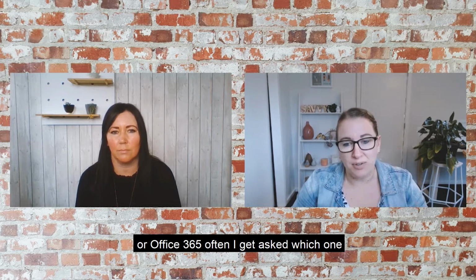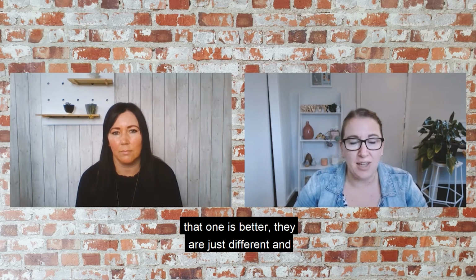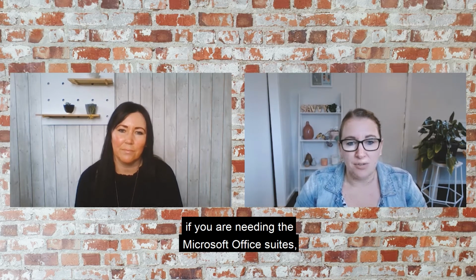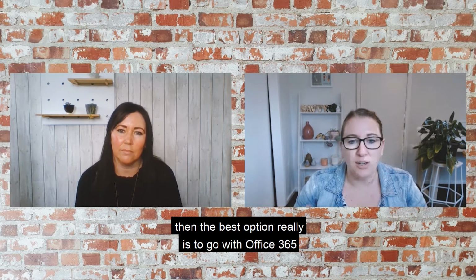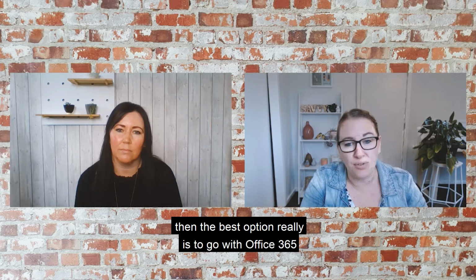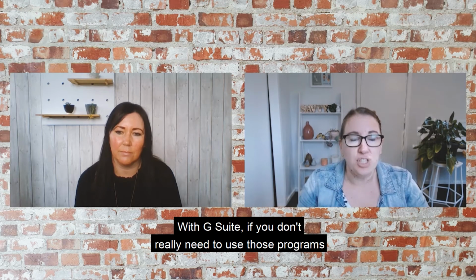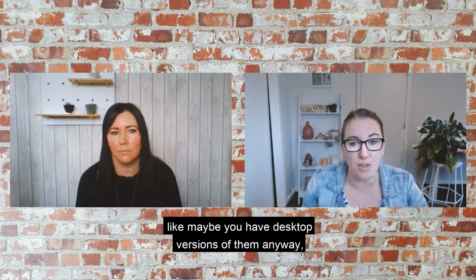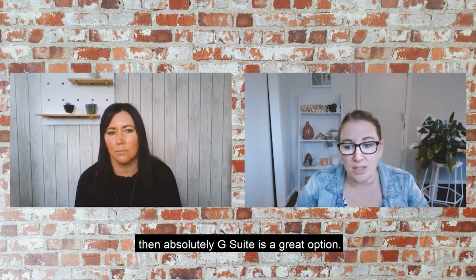So with G Suite or Office 365, often I get asked, which one is better? And it's not that one is better, they are just different. And if you are needing the Microsoft Office suite, like you need to use Word, Excel, PowerPoint, etc., then the best option really is to go with Office 365 because you get those all in your subscription. With G Suite, if you don't really need to use those programs or you have them some other way, like maybe you have desktop versions of them anyway, then absolutely G Suite is a great option.